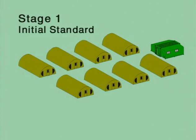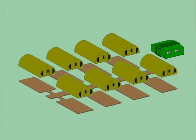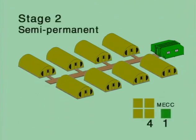Weatherhaven shelters are ideal for rapid response initial standard deployments. One ISO container and one MEC contain the shelters and ablution units required for this 60-person module. Then, as a follow-on upgrade, the original Weatherhaven shelters can be enhanced with raised floors, corridors, and quality furnishings, all transportable in ISO containers.